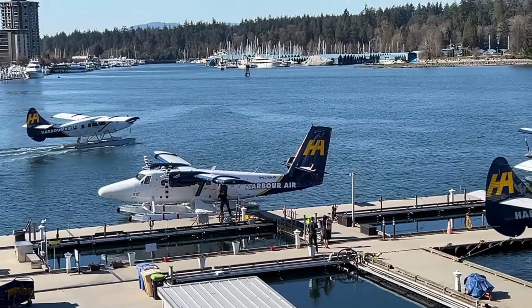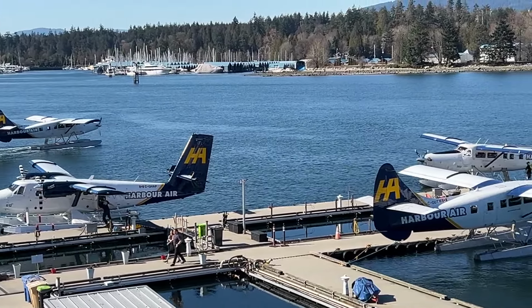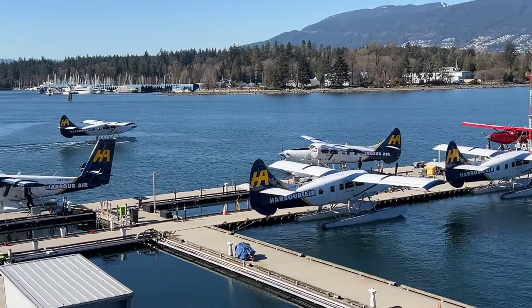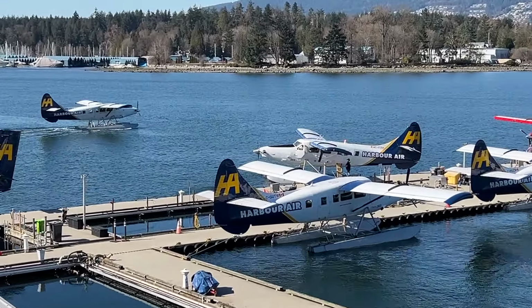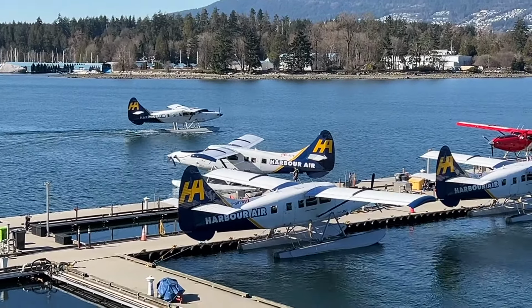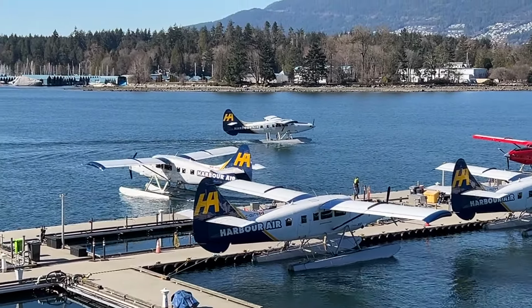X-ray Quebec Kilo. This Harbour Air de Havilland Otter is Foxtrot India Tango Foxtrot, and is serial number 89. She was manufactured in Canada in 1955. That makes this seaplane 69 years old. And it's a wow. She was purchased by Harbour Air in June of 2004.